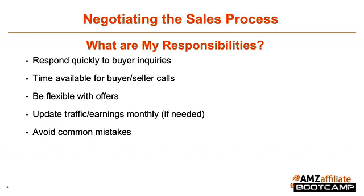The next point, we've mentioned this before, is being unresponsive to buyer questions or inquiries. If you're not getting back to them quickly, within a day, within 24 hours, that's not good. You don't want to wait 3-4 days to get back to these questions. You want to answer them within 24 hours, wherever possible.